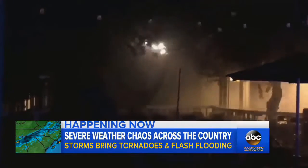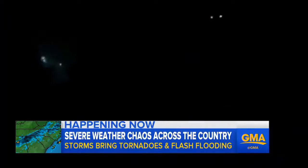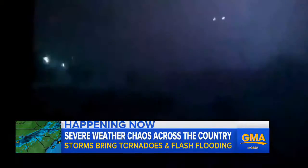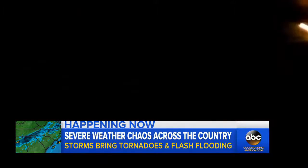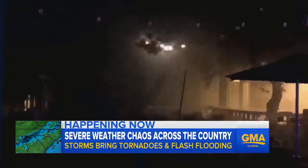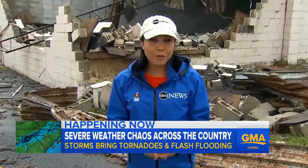This as we see new video from the moment that EF2 tornado touched down in Tulsa. Oh my goodness. It was just black and everything exploded. The family that shot this cell phone video says they didn't have time to escape the powerful twister. They all get away from the window. Next thing you know, the tornado's down and we're underneath the debris. Thankfully, no one was seriously injured here in Salisbury, but the mayor tells me it'll take some time for families and businesses to recover from the damage. Robin. Thinking of everybody there, Stephanie.